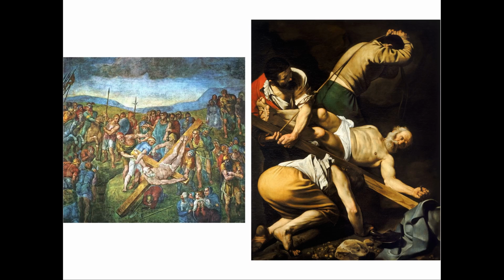Here we go. Okay. So you can see with the Michelangelo version on the left, the kind of melee of figures that are surrounding Peter. So again, we have this kind of a gaggle of men who are working to hoist up the cross. But then there are also onlookers. There are various groups of people, kind of soldiers, and then followers, and a group of women in the bottom right, as you can see.